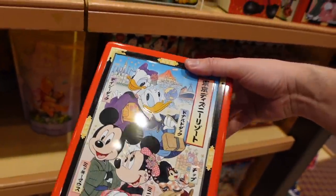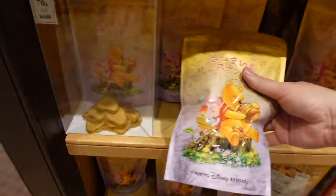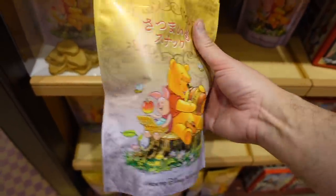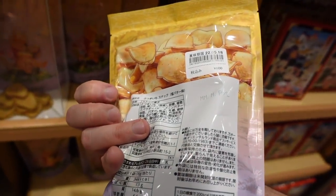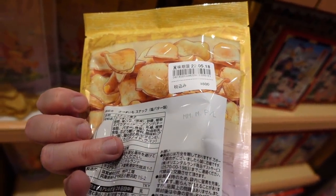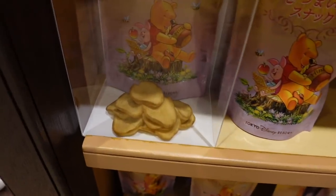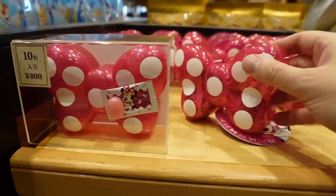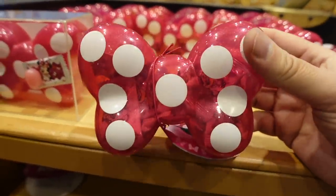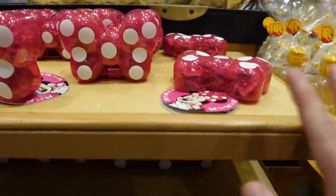Is this the same thing? Oh yeah, it is. And we got some potato snacks with Winnie the Pooh. Okay. Salted butter. That's fun. And usually, yeah, they'll have the displays that show you what's inside of it. I'm going to decide on something to eat today. So I'm going to pick something. So stick around to see what I pick.